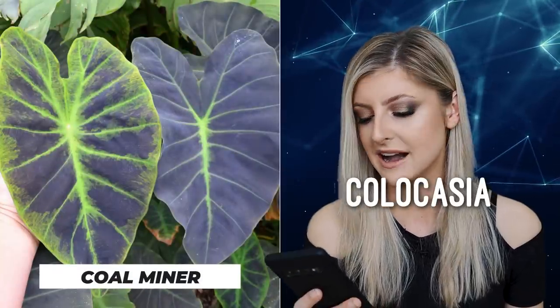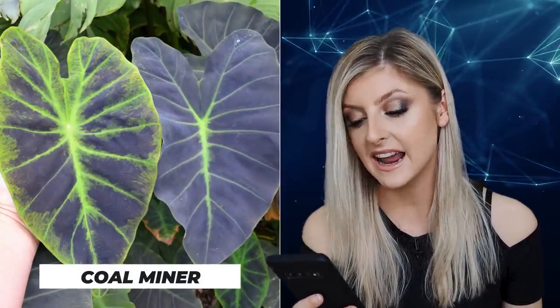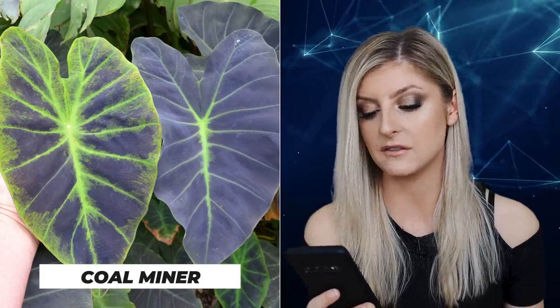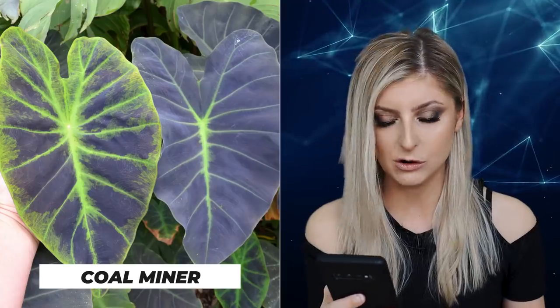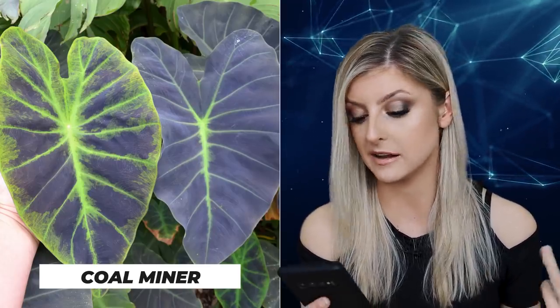Anyway, moving on, we have a little bit more of an upgrade on that. And this here is the Colocasia Coal Miner. Great name. I don't know where that's originated, actually, but it's really nice. Again, more of the same thing. Really nice shaped leaves. They are dark and they have green veins, we'll call them. They're very, very dark, like a purpley black almost, and they have green veins. I'd just love to know how easy or difficult it is to keep them like that, to be honest.